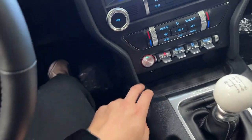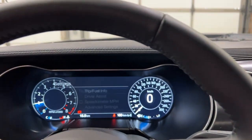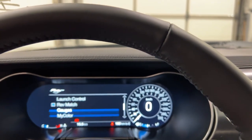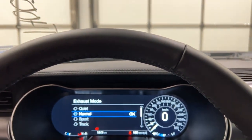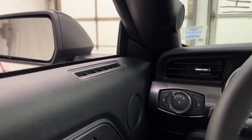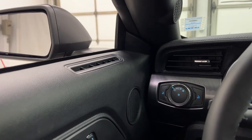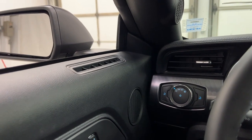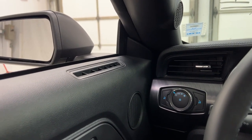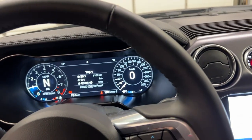And then if I go ahead and start it up, you can hear this exhaust come to life. You can cycle through the exhaust modes too, so you can try to hear the differences. So you've got your normal mode, you've got quiet, you've got sport, and then you have track, which pretty much sounds the same as sport, and then you have a quiet start as well, which is pretty awesome to see there.